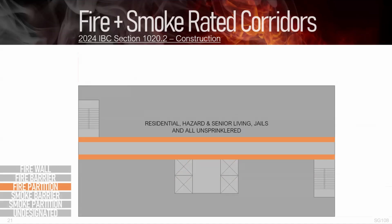So, for example, one condition would be an elevator lobby. If you look at that elevator lobby right there in the center of the building, you're going to realize that normally they have to be smoke rated only. In this case, with a corridor that's required to be bound by fire partitions that are 1 hour rated, that opening has to provide an opening for a 1 hour fire partition. In this case, a 20-minute opening. So even though the elevator lobby doesn't require it, the corridor does require it by virtue of being bound by fire partitions.